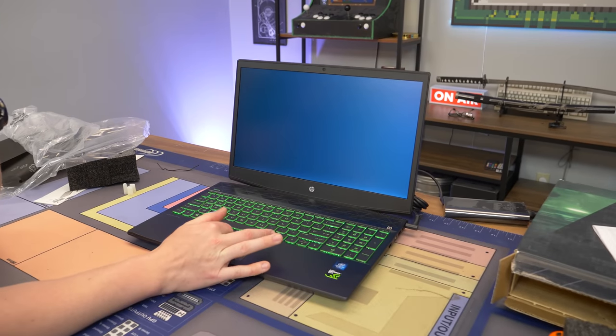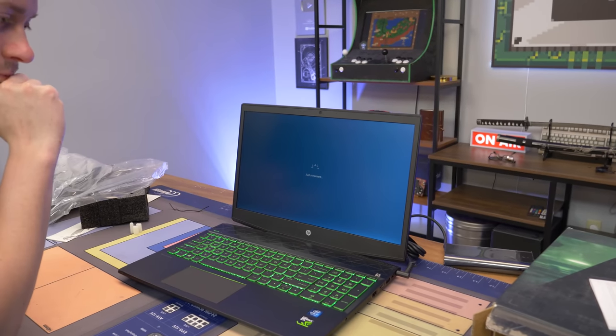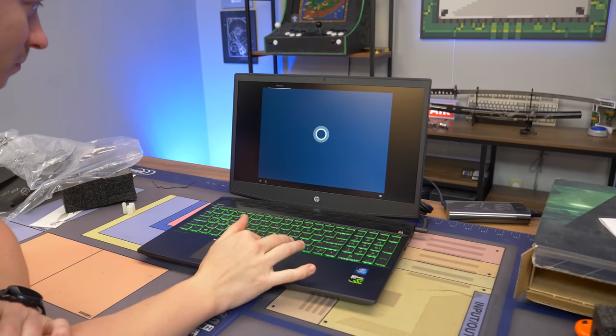All right, looks like we're getting into Windows. What if this is like Windows 8? The screen looks not too bad so far. Somebody said one of the reviews said that they got it repaired because the board failed, and then when they got it back, their screen was distorted. Wow. So yeah, they kind of got the best of both worlds there.